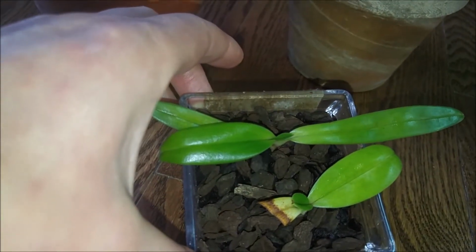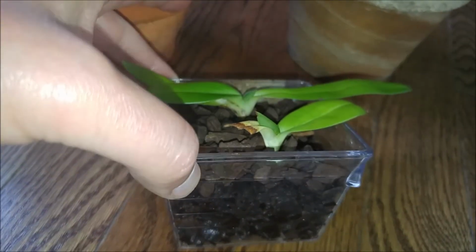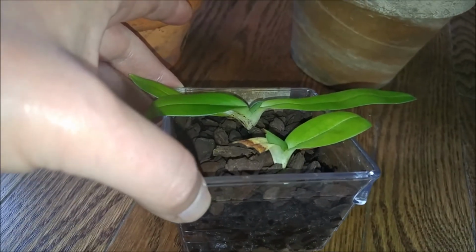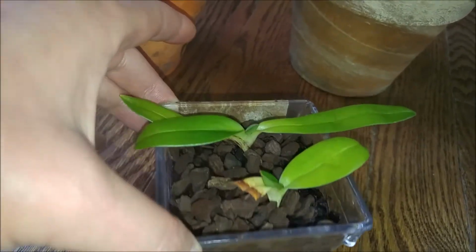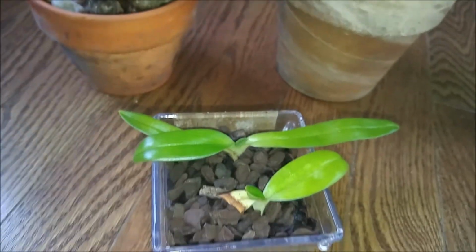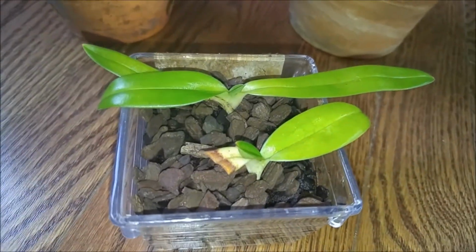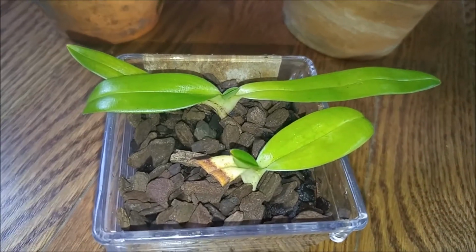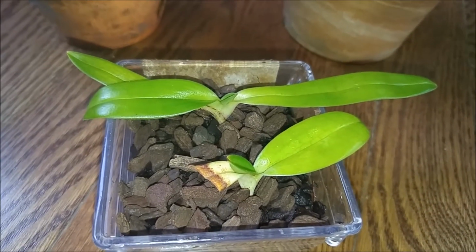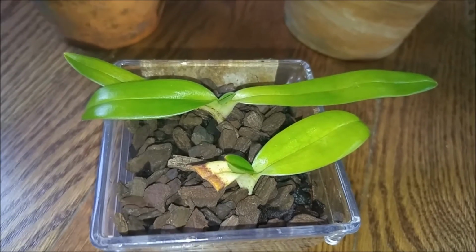But they're out of the tank, because for a few weeks I'm going to keep them out of the tank to make sure that I eradicated all the scale. So I'm not sure how much of a success I will have with them. It's the second time my Hangianum flask gets wiped out by scale.